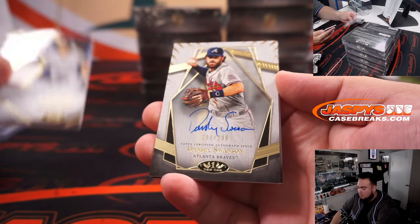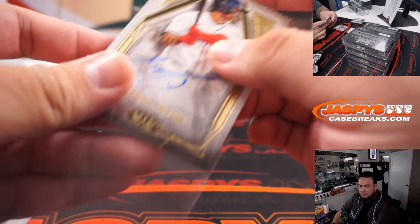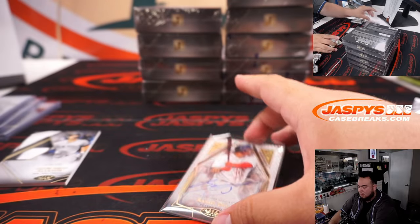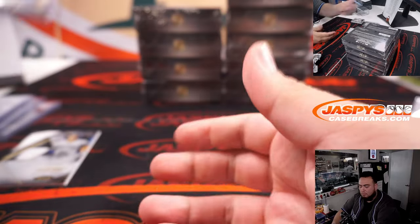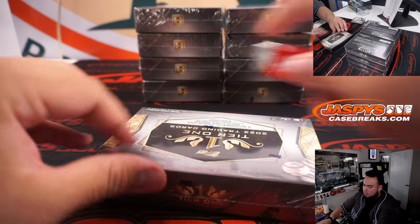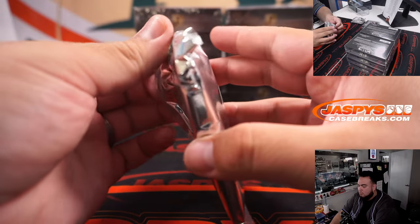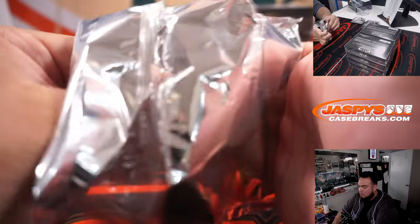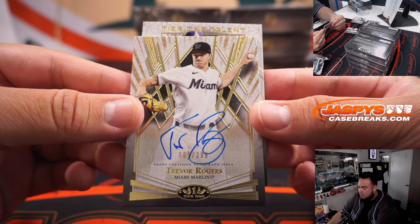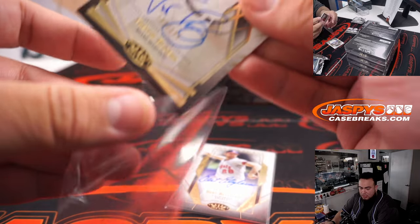Giancarlo. We have Dansby Swanson to 299. And a nice Rafael Devers to 149. Boston Red Sox going to Martin. Atlanta Braves going to Carl. Gerrit Cole, Trevor Rogers to 299, and Tier 1 talent, Bert Blyleven, Angels edition, going to Martin. Miami Marlins, that's going to Ryan H.